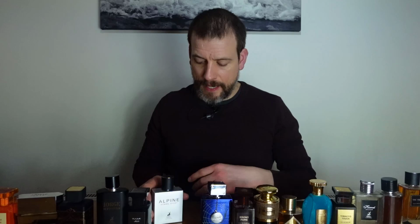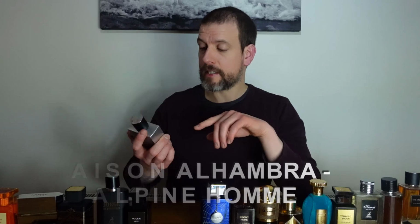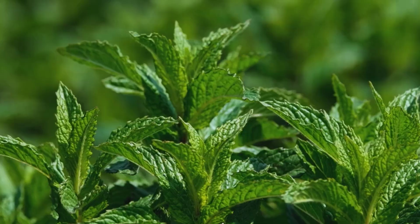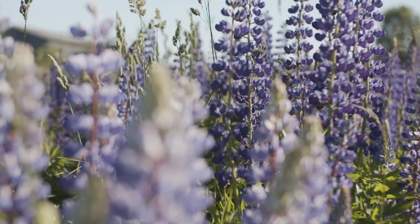Alright, coming in next, and again, this is from Maison Alhambra. I tell you what, I've got quite a few from this one. And this is a clone of Chanel Allure Homme Sport Eau Extreme. This is Alpine Homme Sport. It smells like it's got the mintiness. It's very fresh. It's got lavender in it. Smells absolutely gorgeous. Again, wear this wherever you like. I do not care. You are going to smell absolutely fantastic. You can wear it to the gym, to the office, you can wear it out, run errands with it. This is an absolute great little number.